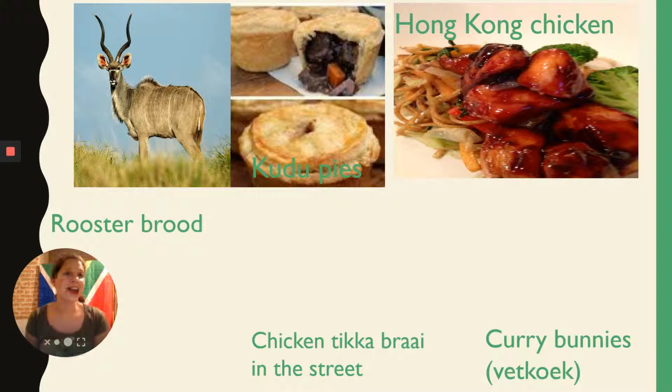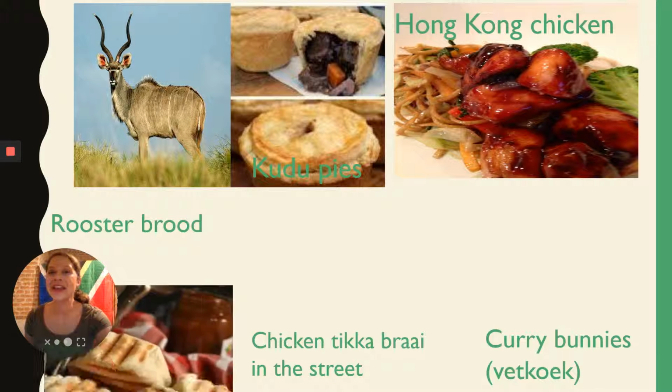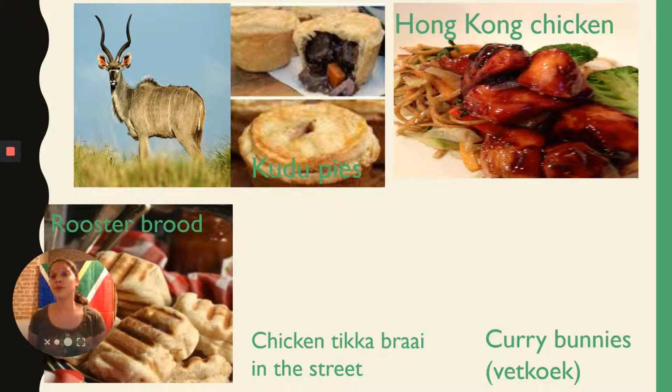Very good. Hong Kong chicken is local to my city, Port Elizabeth. You can go to Hong Kong and you won't get this. People from my city have tried and they've been disappointed. So you can only get it in Port Elizabeth. Should be called Port Elizabeth chicken.